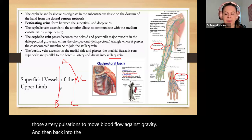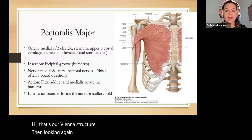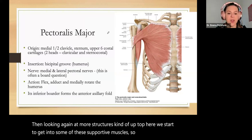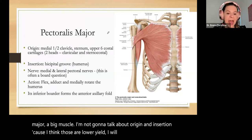All right. That's our venous structure. Then looking again at more structures up top here, we start to get into some of these supportive muscles. So pectoralis major, a big muscle. I'm not going to talk about origin and insertion because I think those are lower yield. I will talk about innervation and action.